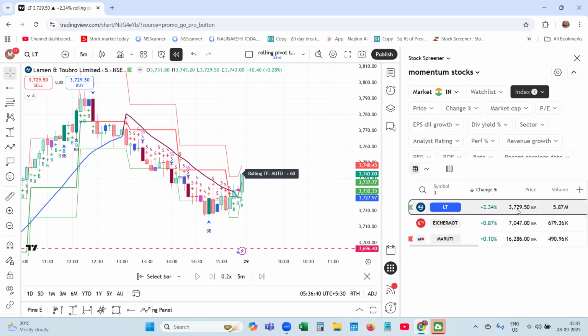You can pick up stocks from your screener which has been created. I had instructed how to create it. It is a simple screener catching very good stocks. Since yesterday was a down day, only 3 stocks popped up in the screener.